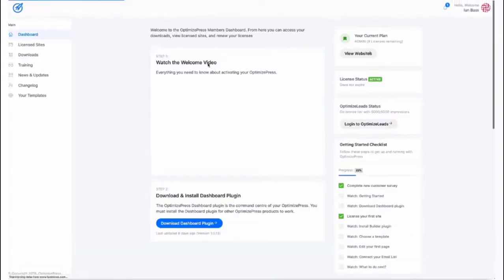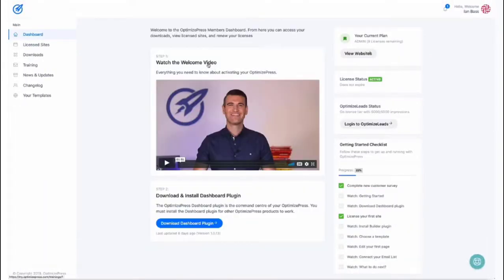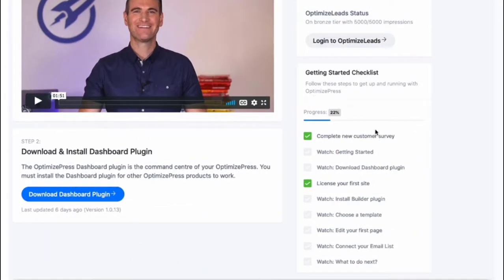And then back on the main dashboard, to make getting started super simple, we have our getting started checklist over here on the right, and that's a guided checklist. So we guide you through every step. As you complete that step, it's ticked off and you know that you've done it, and then you can progress through to the next step in your business development.